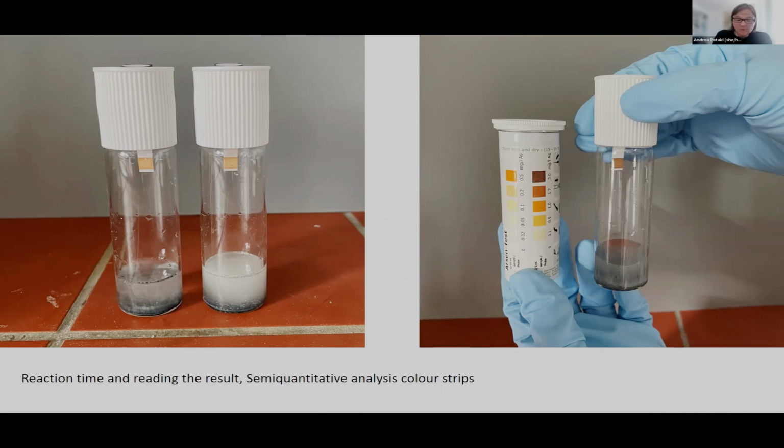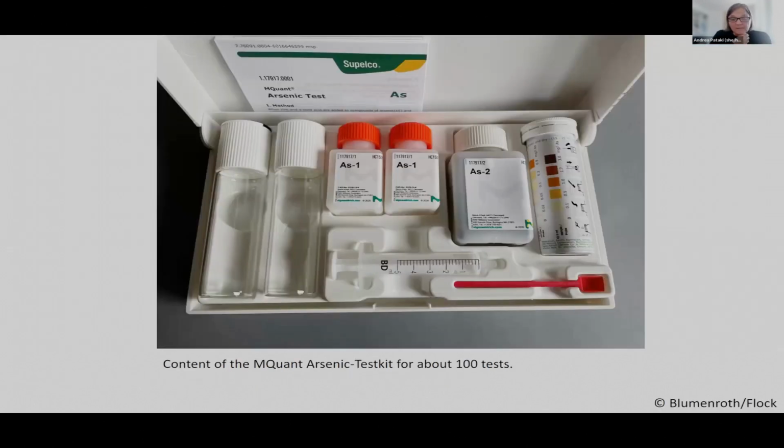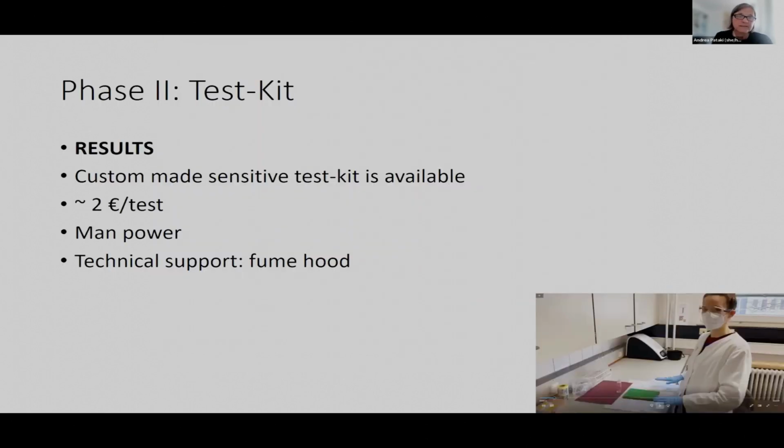It works quite well. The test is the M-Quant arsenic test. You always have 100 test kits, and for us it seems reliable. It's totally clear how it works. It's an easy way to detect arsenic on the bindings.